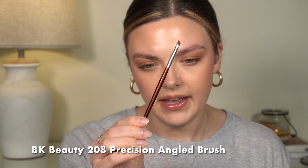But the other brush I use all the time, I would never be without it, is the 208. So this is the little mini angled brush. I use this today for kind of sharpening up my winged liner.